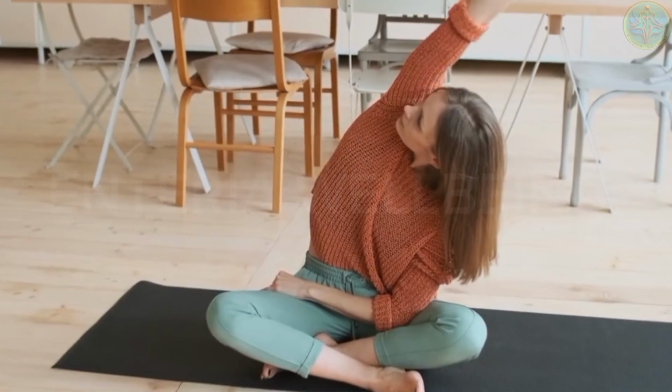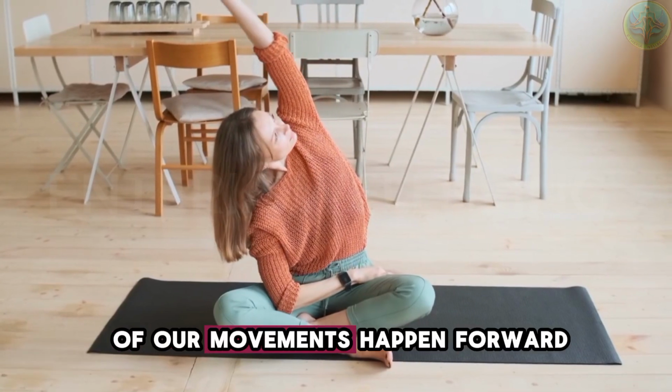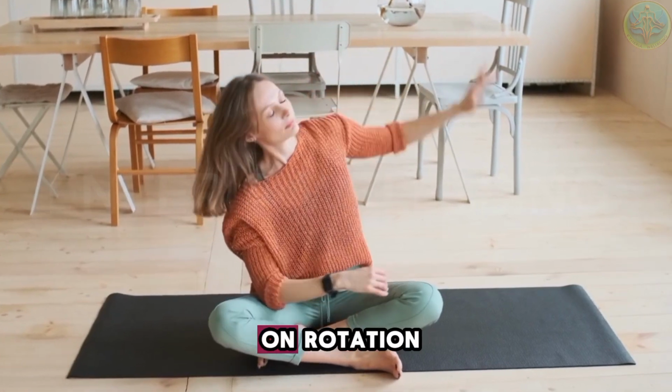Before I walk you through the full routine, let's add a little something extra to these stretches that most people overlook. Simple rotation. Think about it. Most of our movements happen forward, backward, or side to side, but we rarely focus on rotation.